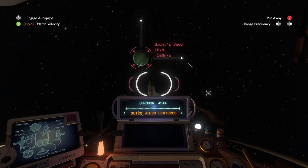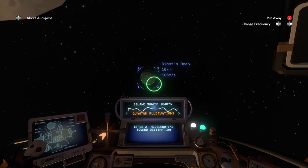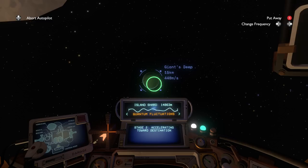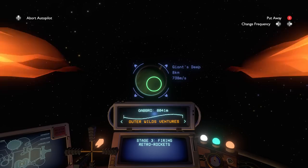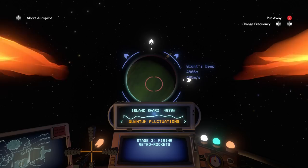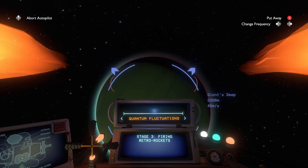It's so reassuring. Okay. Should be able to autopilot now. There was only one of the island, one of the shards on Giant's Deep, right? There's no distress beacons. We could track the distress beacons down. There's also just more Outer Wilds explorers that we could check out. There's so many different things to do. I love it. And I love that I'll get just distracted and interested in something else and just have fun exploring that for a little while. I think that's one of the really cool things about this world. Lots of mysteries.